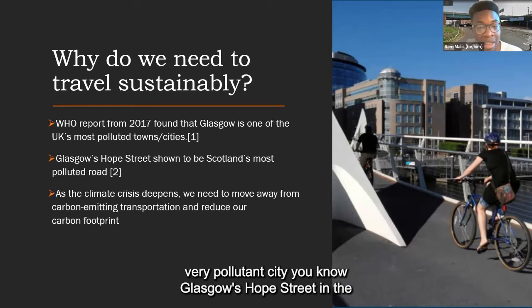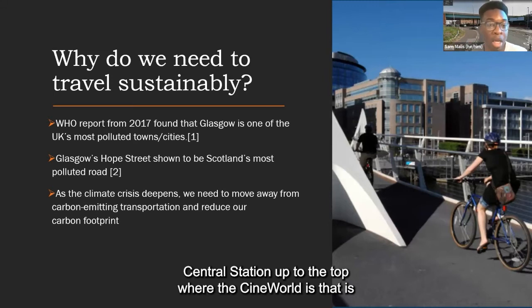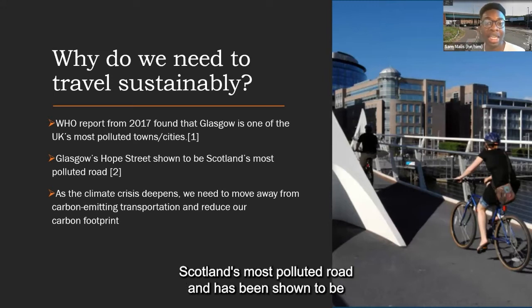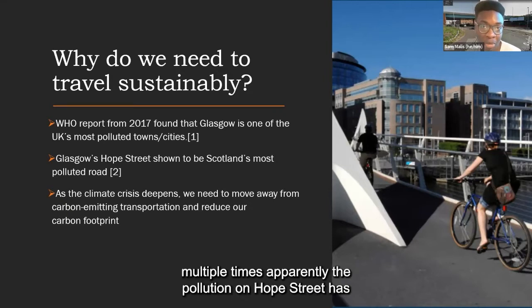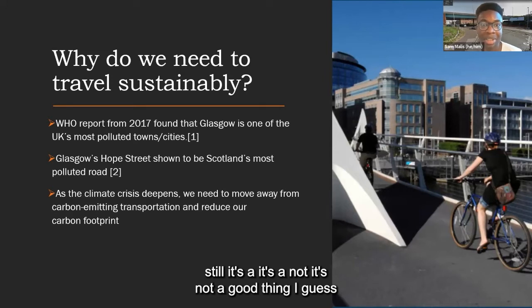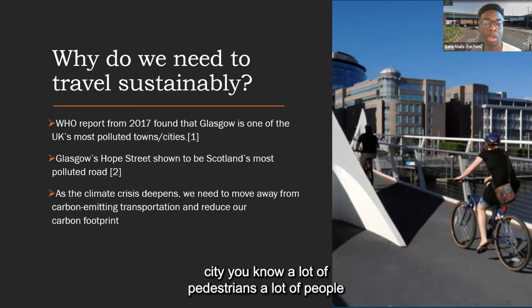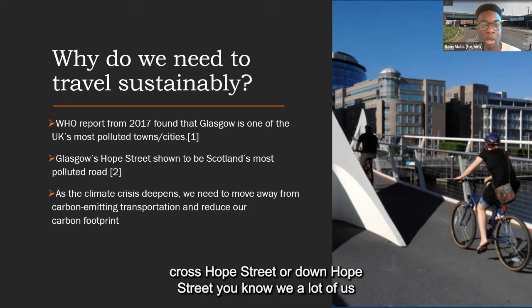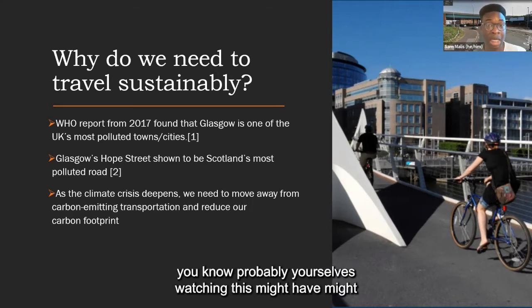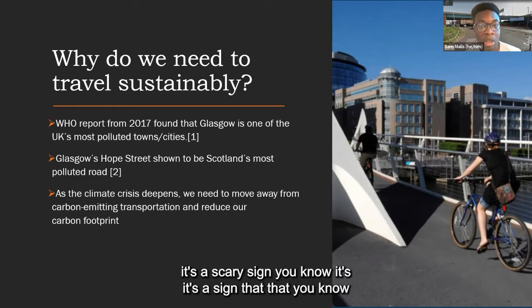Glasgow's Hope Street in the city centre. So that's the one that goes down from Central Station up to the top where the Cineworld is. That is Scotland's most polluted road and has been shown to be multiple times. Apparently, the pollution on Hope Street has been going down over the last couple of years, but still, it's not a good thing, I guess, because Hope Street is basically at the heart of the city. A lot of pedestrians, a lot of people cross Hope Street, walk down Hope Street. A lot of us, probably yourselves watching this, might have been down Hope Street even over the last few days. So it's a scary sign.